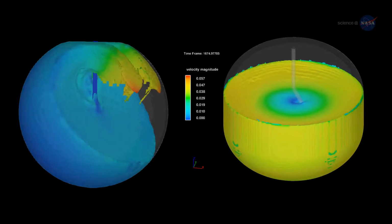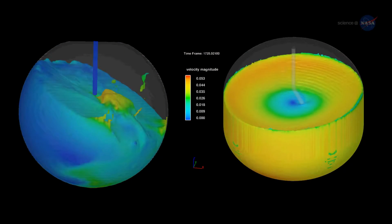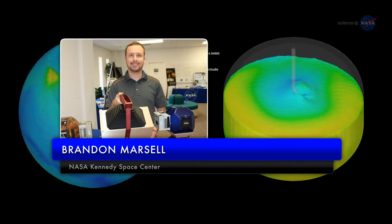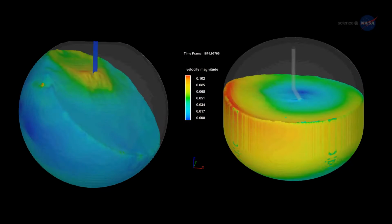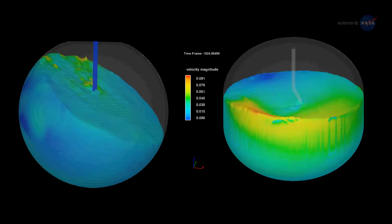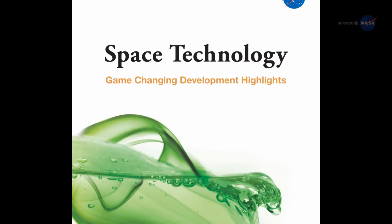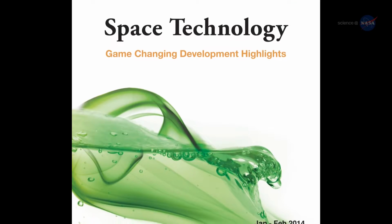Modern computer models try to predict how liquid moves inside a propellant tank, says Brendan Marcel of NASA's Fluid Group at the Kennedy Space Center. "Most of the models we have were validated under 1G conditions on Earth. None have been validated in microgravity." Enter the SPHERES-Slosh experiment.